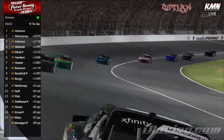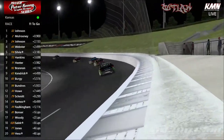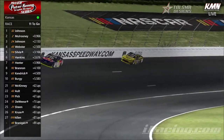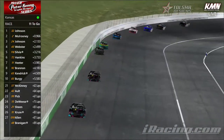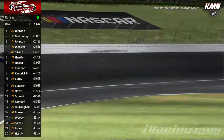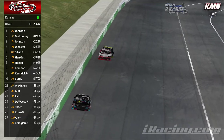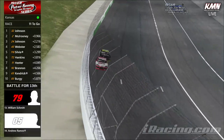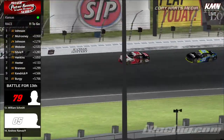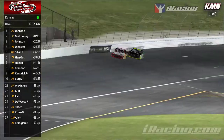Scroll through the field again, see if there's any side-by-side action. By the looks of it, not. So yeah, the only battle on the racetrack is these two cats right here. 2011 Talladega. William Schmidt, Andrew Ramos, just having fun with each other. 13th place.